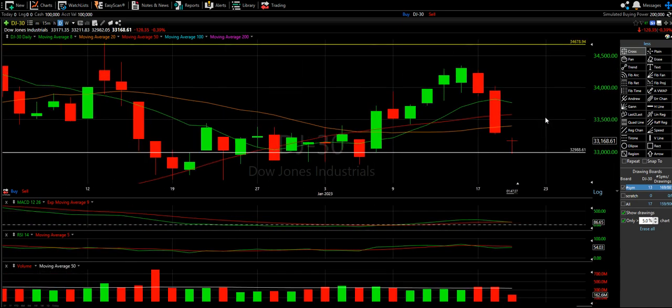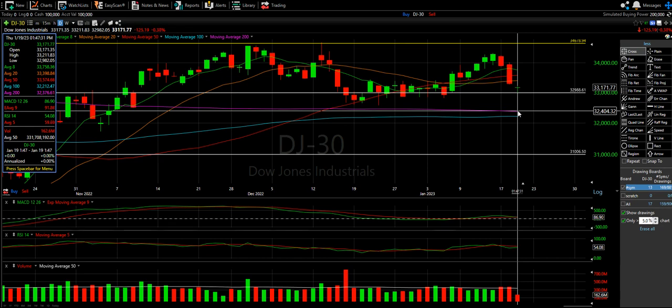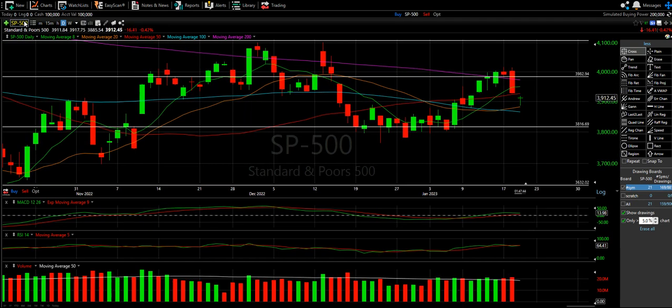But let me just zoom out a little bit. Yeah, I mean, I'm glad we're not coming down to test this. It looks like this line is pretty strong. But yeah, if this comes a little bit more down, right, obviously, it's going to make the other ones not look as good. SP 500 should show the same story, and it does, right? Real nice up, starting to come down, still doji today.